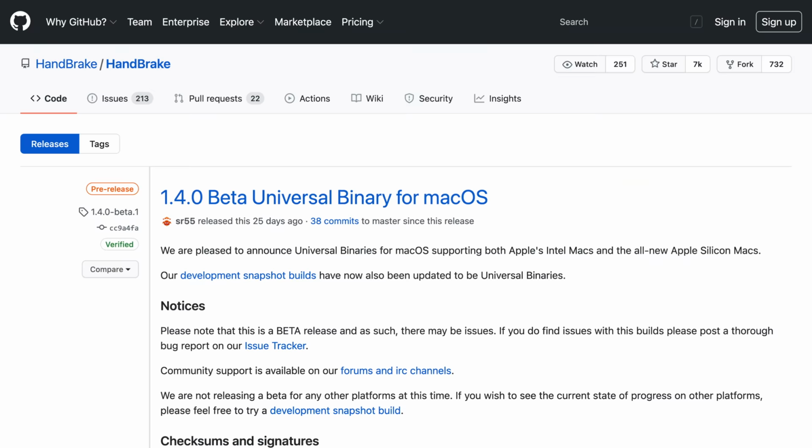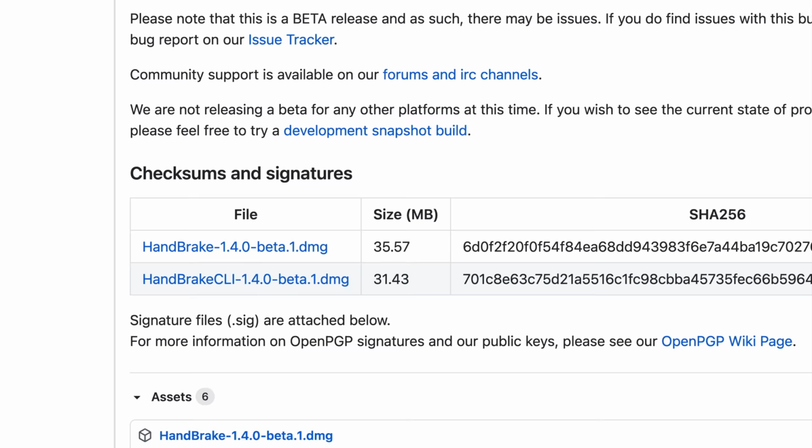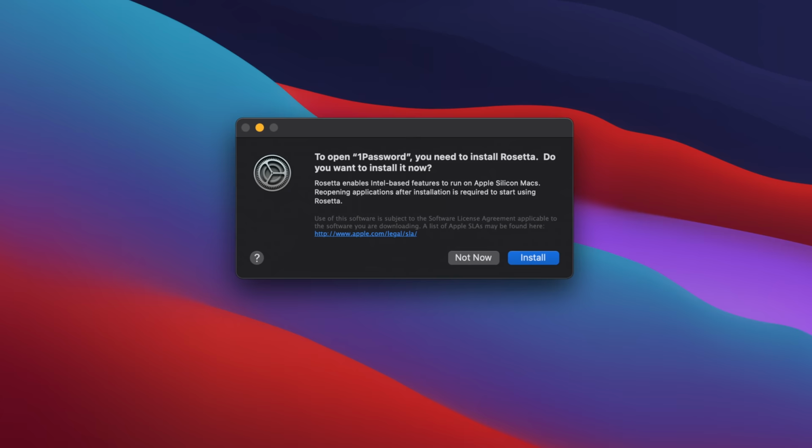Yeah, that's only a 20% increase in speed, but it was also using the first Handbrake beta that's Apple Silicon native. I have no doubt that subsequent versions will improve performance even further. If you have non-native Mac apps, chances are they'll work seamlessly. The Rosetta 2 emulation is totally transparent, except for the very first time you try to use it, when it prompts you to install it.